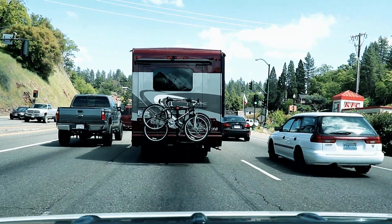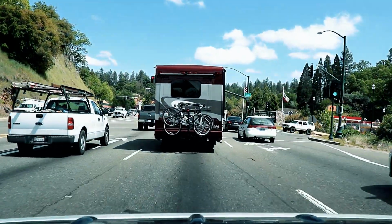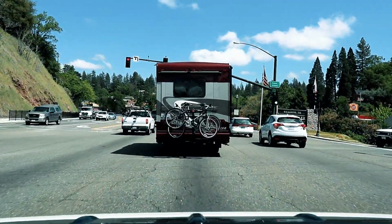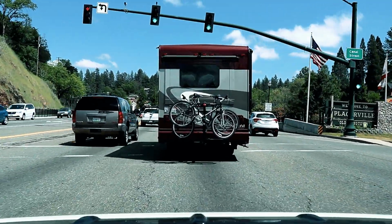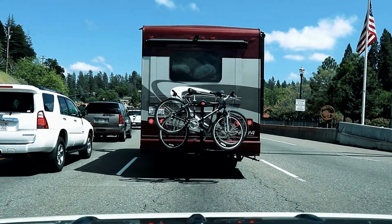One of my favorite pies up there that you can actually get is, I believe it's called an apple boysenberry sour cream pie. The thing is just outstanding. It's so awesome. But anyways, Placerville here has a nice Starbucks, a drive-through. Plenty of tourists coming through here.